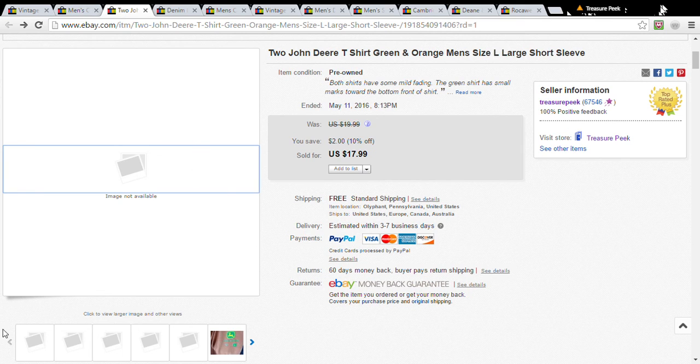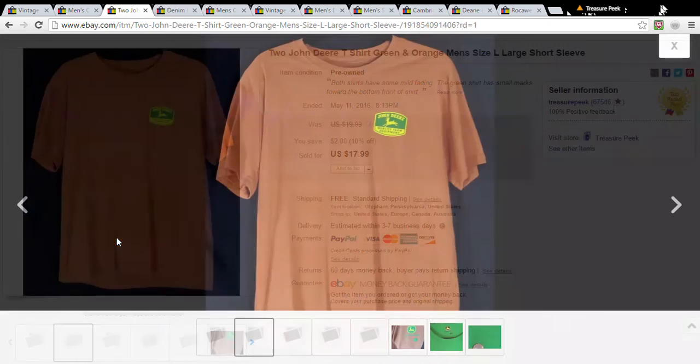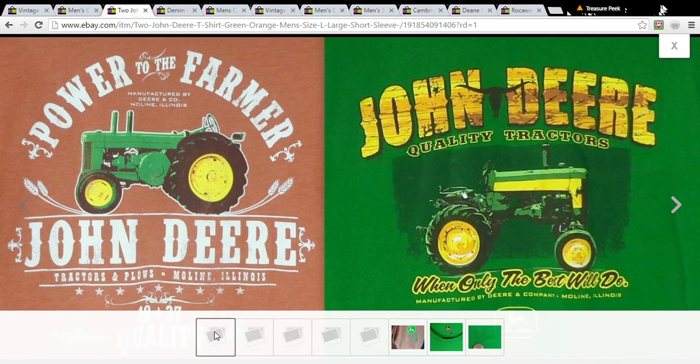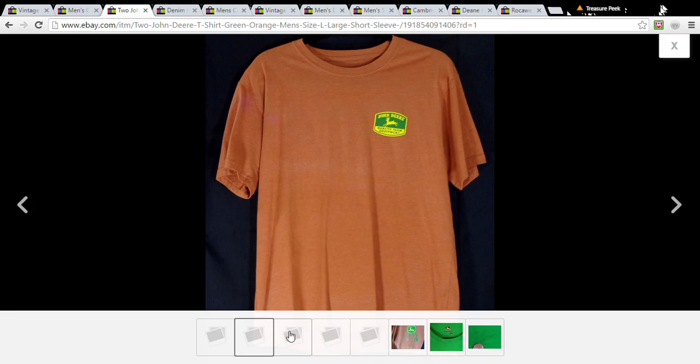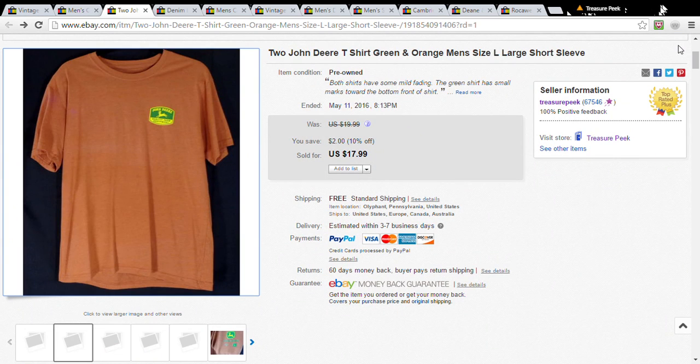Okay, I don't know why this picture isn't coming up, but let's try it this way. Yeah, there you go. This is just two John Deere t-shirts. The only reason I picked this up, not that these would sell well on their own, is they were both the same size, and they were only $1 each. So whenever you can lot things together, something you normally wouldn't get alone, but if you find a couple that are the same size and they're in good condition, it's a good idea to pick them up. I only paid $2 for both shirts, and I sold them for $18.